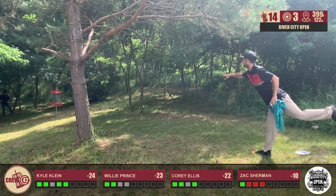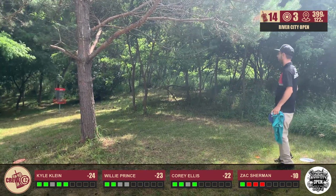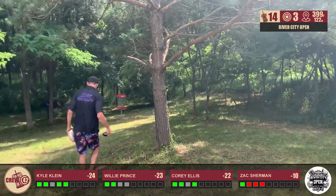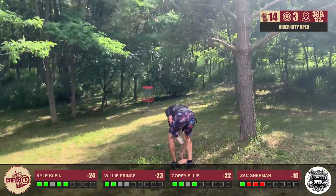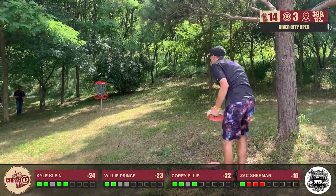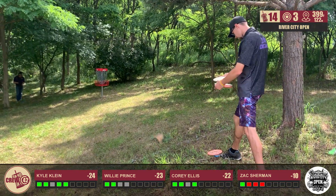Willie with the downhill attempt. Just kind of got the nose down on that one. I ain't taking a stroke penalty for you. Almost hits the cameraman. Get out of here. Good footwork to avoid it. I believe there's a little bit of left to right wind on this one.